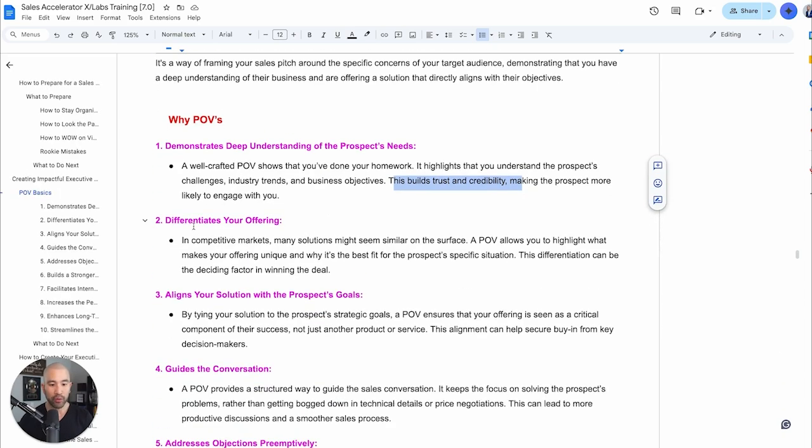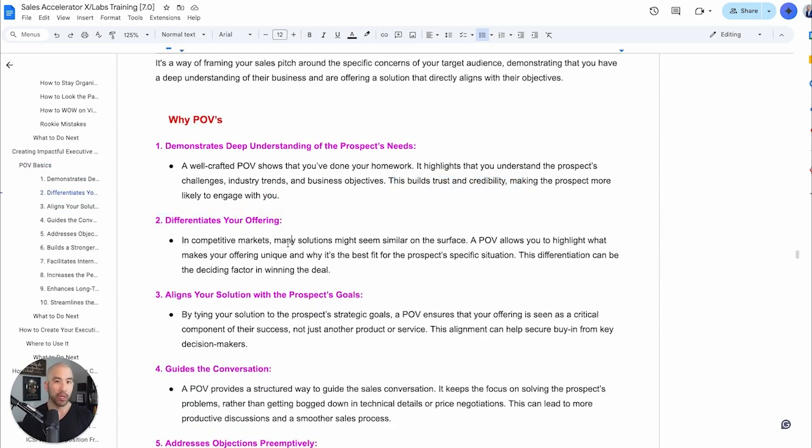Now, this also differentiates your offering as well. Depending on what you sell, in really competitive markets, a lot of solutions fall into what's known as the sea of same, all the same, right? When you have a really clear point of view, it allows you to highlight what makes your offer unique and why it's the best fit for the prospect's specific situation. And that might be that one point that really differentiates you from everyone else and helps you seal that deal.